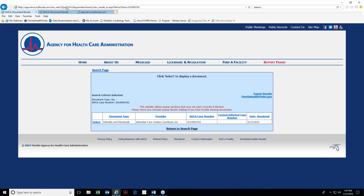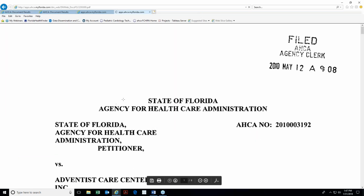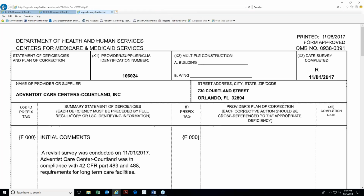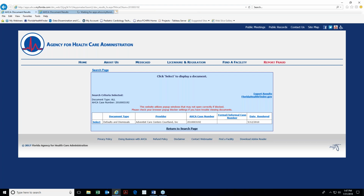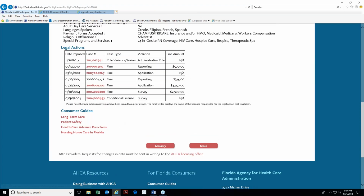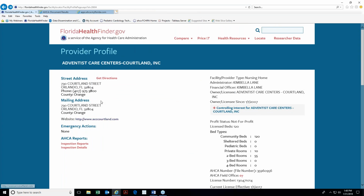Again, we will link automatically to ahca.myflorida.com, which is where legal actions are kept online. We can click the blue select button and view a scanned copy of that final order. So if you did not know that this information was out there, was accessible to the public, now you know where to find it. On Florida Health Finder, go to a facility's profile page and look for legal actions, click those links, and you will be able to view those final orders.